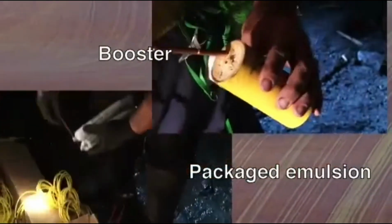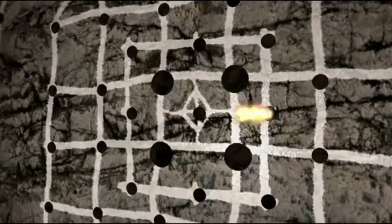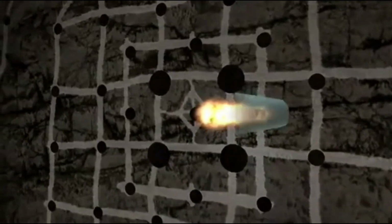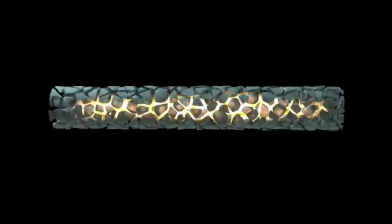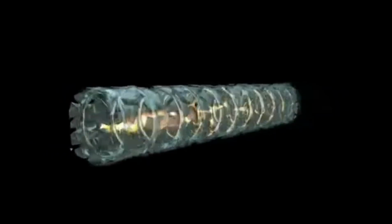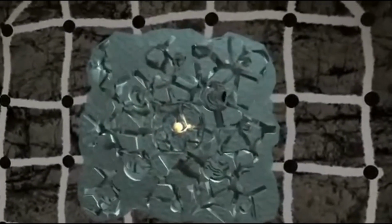Primers are made of packaged emulsions or a product called boosters, combined with a detonator placed in them. The explosion exerts very high pressures way above the rock strength. This creates a zone of crushed rock immediately around the hole. The explosion also generates a shock wave which starts the cracking process. The explosive gases generated expand extremely quickly, forcing cracks apart, breaking the rock and pushing it into the nearest void.